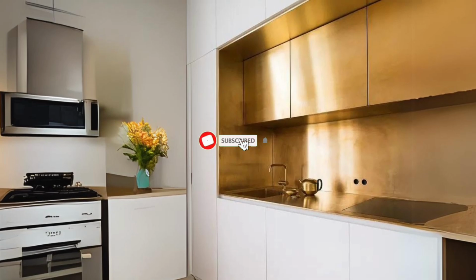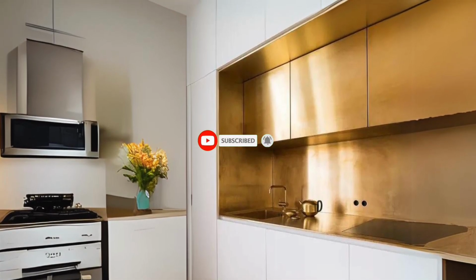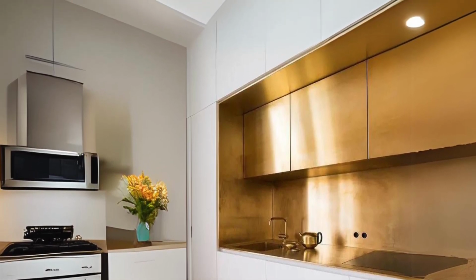Modern brass backsplash. A modern glam kitchen featuring white and brass cabinets, a brass backsplash, countertops, and fixtures creates a wow factor that's hard to beat.